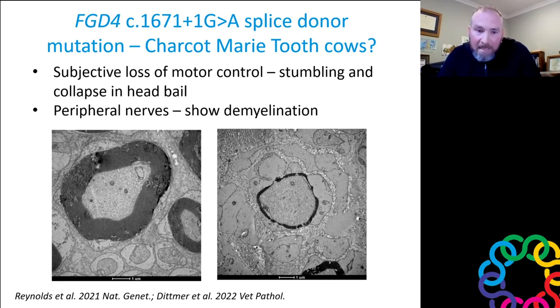Those black circles that you can see, that's the myelin. You can see in the control animals there's a thick layer of myelin, and in the mutant animals, there's a thin layer of myelin, and then other images show chaotic, disorganized nerve bundles, and where the myelin is degenerated. So this is basically what you see in human cases.